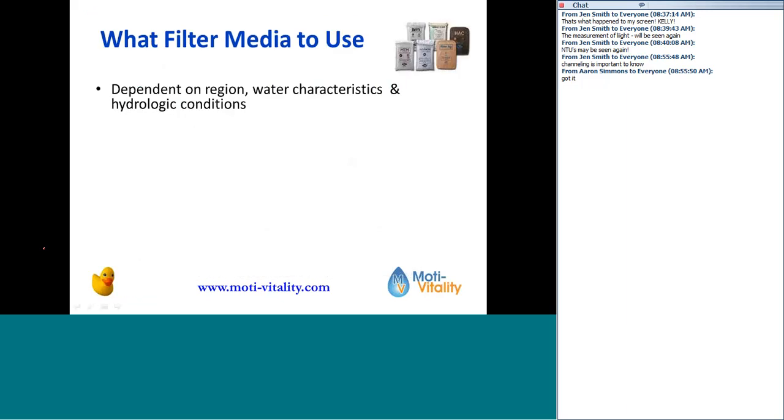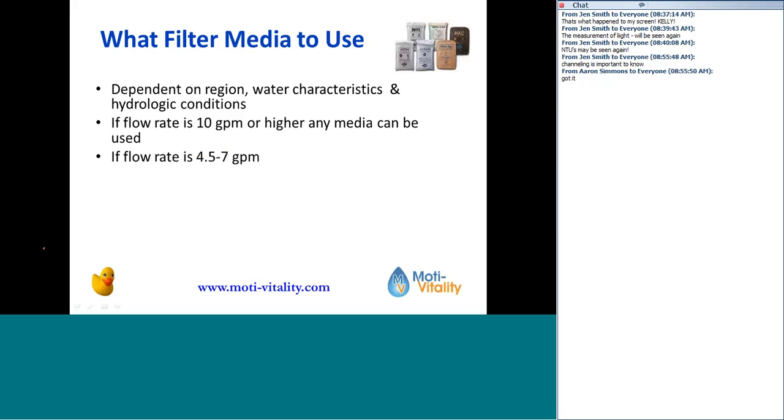What filter media do you use? Well, it's dependent on the region, the water characteristics, and the hydrologic conditions. If flow rate is 10 gallons a minute or higher, pretty much any media can be used. So if you've got really good flow rate, you're not really limited in a residential situation on which media you can use. If the flow rate is 4.5 to 7 gallons a minute, then you can usually use granular activated carbon, calcite, although that depends on how big the calcite tank is, because the bigger the tank, the more pressure you need. And pumicite, anthracite, and a lot of the systems out there are multi-layered, so they'll use a combination of these filters. They usually put carbon on the top because it's lighter.